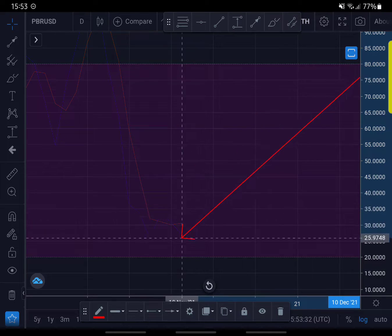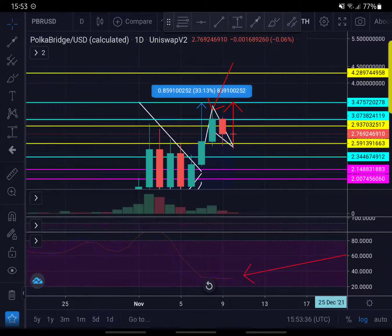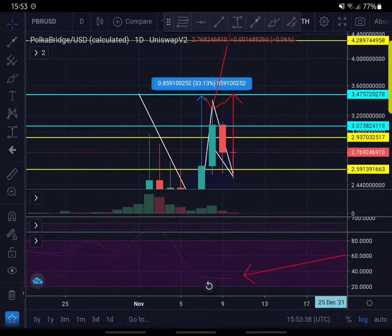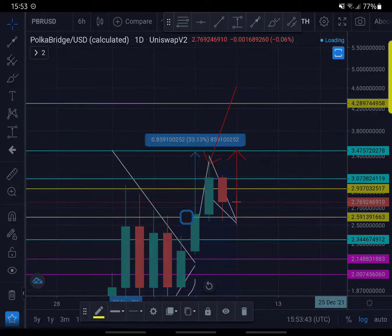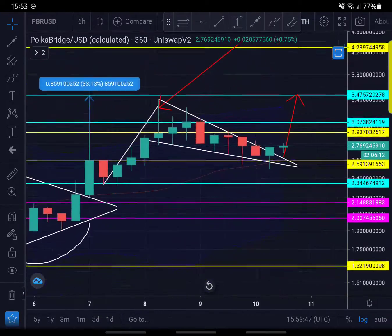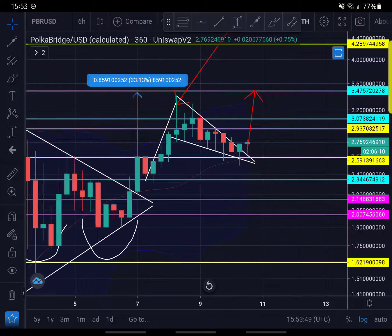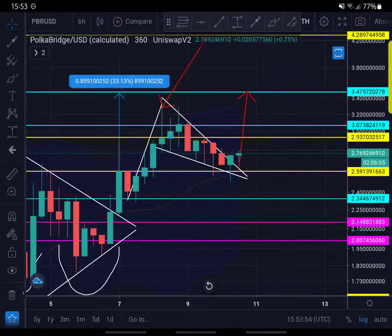I'm just holding because I see that the fundamentals in Polkabridge are absolutely excellent. And it's all about the narrative. And what is the narrative right now? Generally speaking, anything with DOT at the moment is exploding, but also bridges. Bridges, connecting different chains to each other, quick swaps, all that sort of stuff is the in thing.